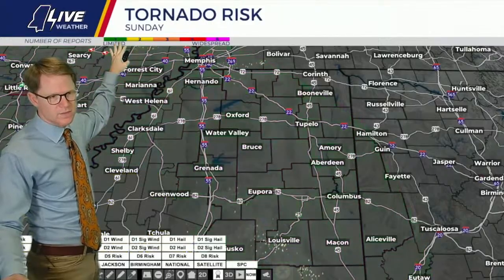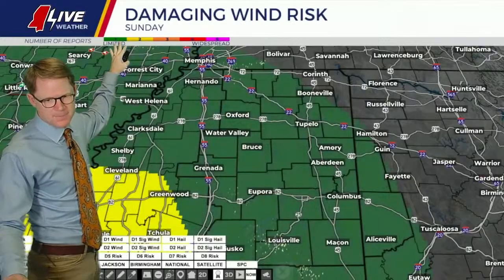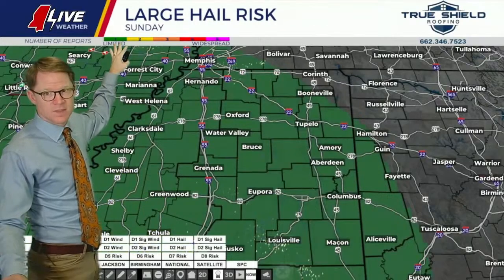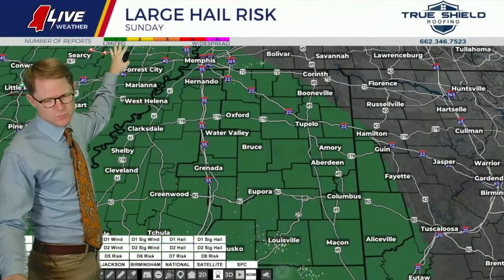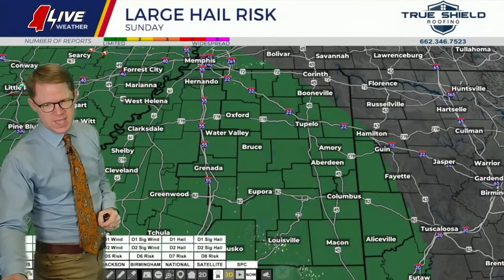No tornado risk on this Mother's Day evening. Damaging wind a possibility, perhaps, and large hail a possibility, perhaps as well. And that's been the most likely thing we've seen here. Our True Shield Roofing large hail risk has been useful today as well.